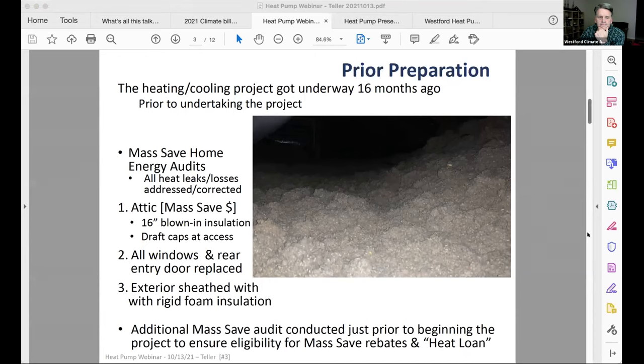In addition, we replaced all of our single glazed windows, both those original to the home and the inexpensive wood windows we installed when we built the addition 35 years ago. And in addition, we replaced the similarly single glazed rear entry door. We also had a Mass Save audit conducted just prior to beginning the project I'm talking about tonight to ensure that our preparations were complete, to ensure eligibility for Mass Save rebates, and to qualify for a zero interest heat loan to provide funding for the project.